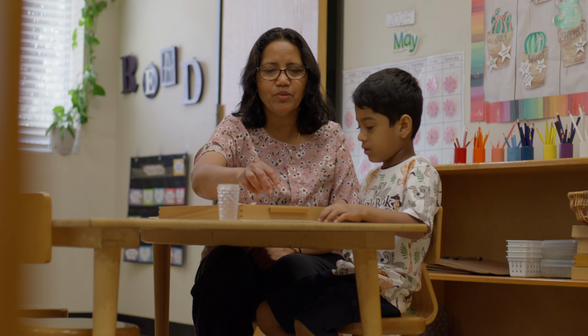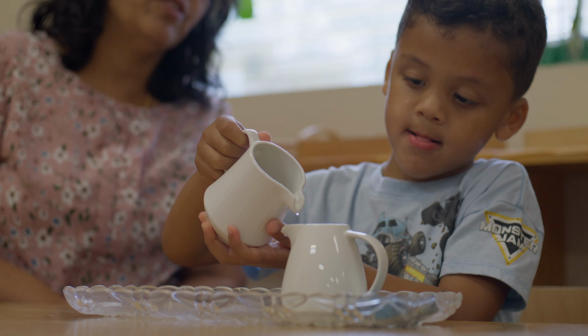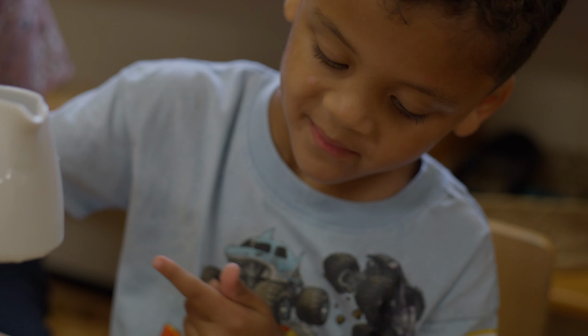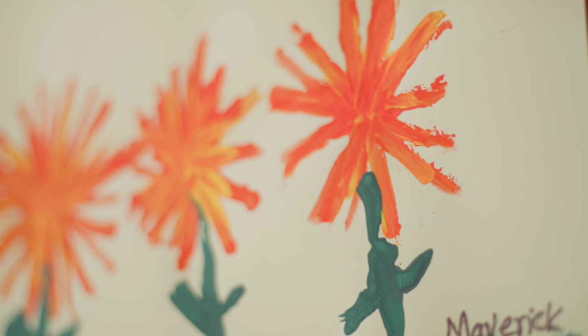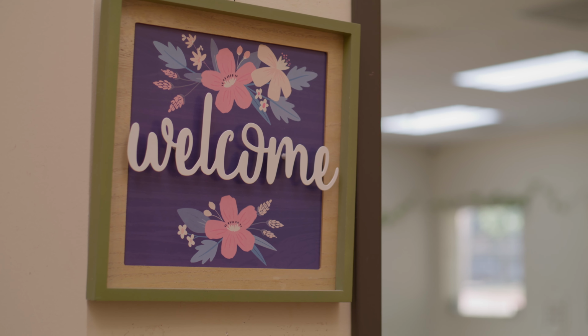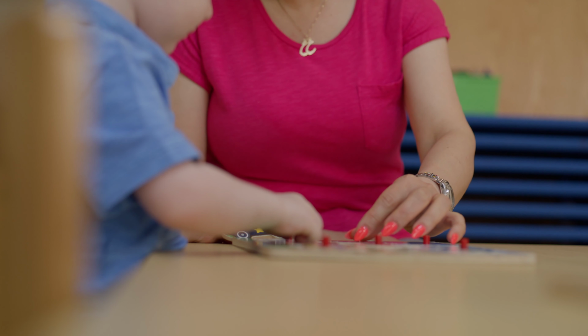So we personalize each family according to their needs. We make sure that they're taken care of at their own level. The teacher will observe the child, see what their interests are, what they love to do in the classroom, and we let them go at their own pace. And as a mentor, as a teacher or facilitator, our job is to guide them, to support them, and meet their level.